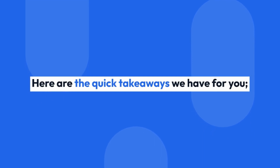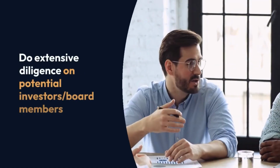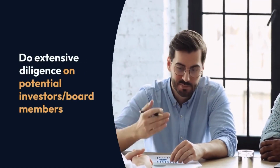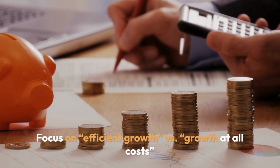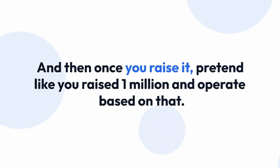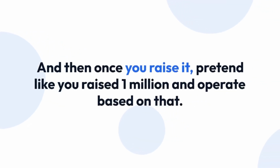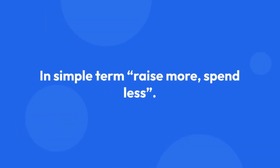Here are the quick takeaways we have for you. Raise more capital than you need. Do extensive diligence on potential investors. Board members focus on efficient growth versus growth at all costs. If your business plan requires you to raise 1 million, raise 1.5 million. And then once you raise it, pretend like you raised 1 million and operate based on that. But be thoughtful about how much money you're raising. In simple terms, raise more, spend less.